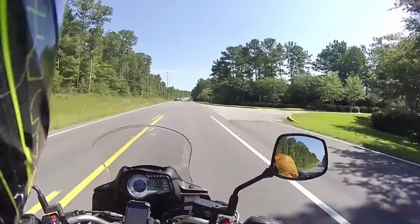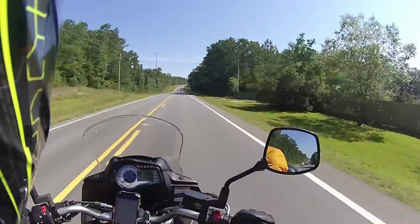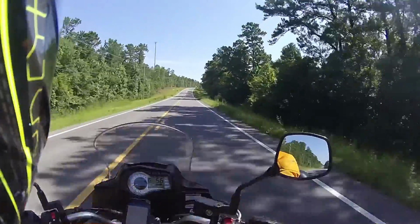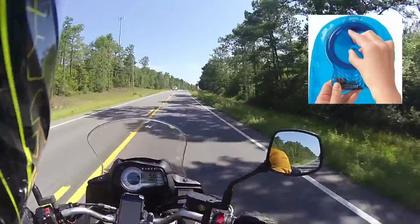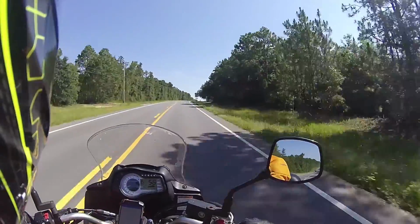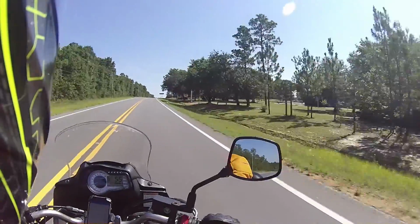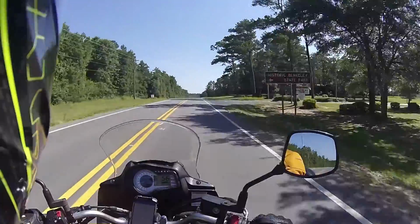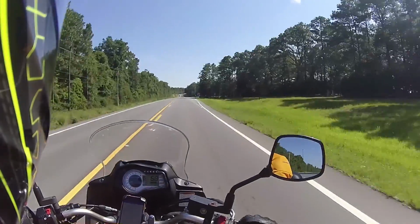Bob's your uncle, Fanny's your aunt. The other thing about Camelbacks that I hadn't realized, at least this model, I can't speak for all of them, but the fill opening is quite large, which means you can put your hand in there, and it allows me to put in ice cubes. So I put ice in mine, you know, again, it's like 90 degrees, to help keep the water nice and cool.